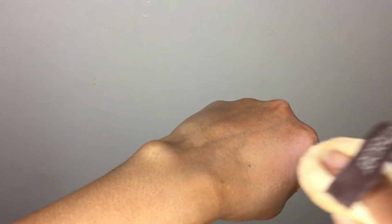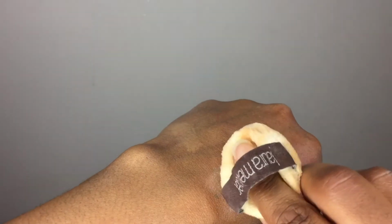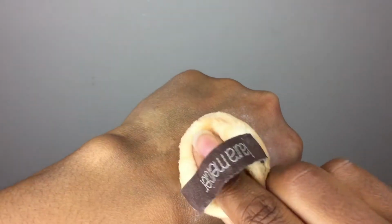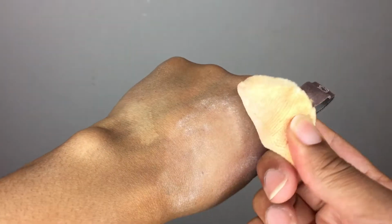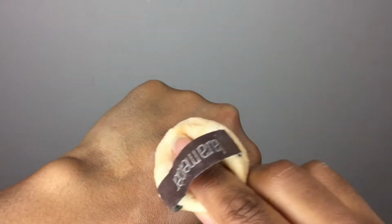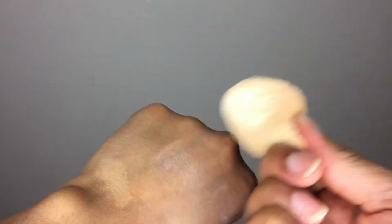Gently press the puff, which should still be folded around your finger, against your face. Roll and lift. Continue to press, roll, and lift the puff on your entire face. You don't want to use too much powder, but don't underdo it either. Use enough powder so that your skin feels silky to the touch. Your face will look slightly matte, but if you've applied the right amount, a slight glow will soon return to your face. So, very, very intricate, detailed instructions on how to use this powder.